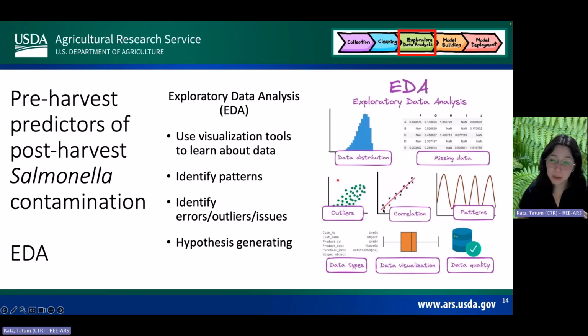We look for correlation between variables, and so this is how we realized that the soil data set was actually very, very redundant, because we saw we had really tight correlation between like half of the variables. And so we were able to go from like 180 variables down to like 90, which is pretty good. Again, we are looking for patterns. What can we model? We try to learn about the data types, make sure things are encoded correctly so the computer understands. Data visualization, my favorite, are box plots. And we check for data quality. We want to make sure that the data that we're going to model down the line is the best it possibly can be.